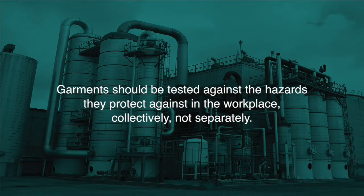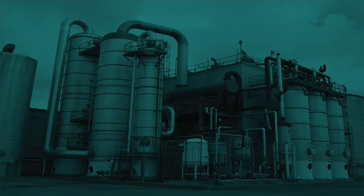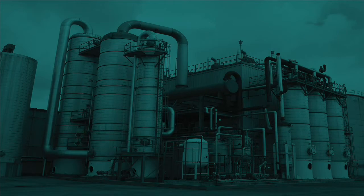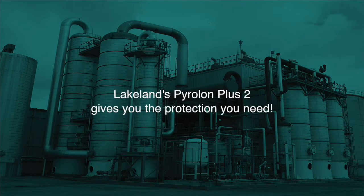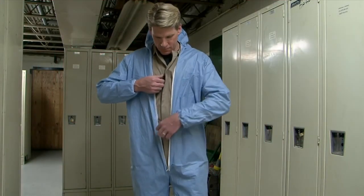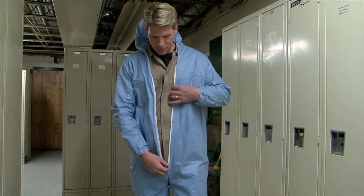Garments should be tested against the hazards they protect against in the workplace, collectively, not separately. Disposable secondary FR garments, such as the Chinese FR spun lace or FR SMS, can allow flammable material to penetrate the primary FR garments and even the wearer's skin, resulting in increased injury to the wearer in the event of a flash fire. Lakeland's Pyrolon Plus 2 gives you the protection you need. Is the disposable secondary FR garment you're using providing the protection you and the wearer can rely on?